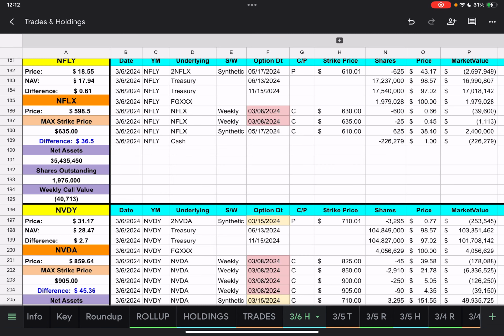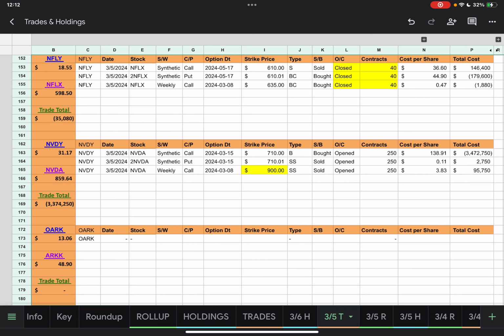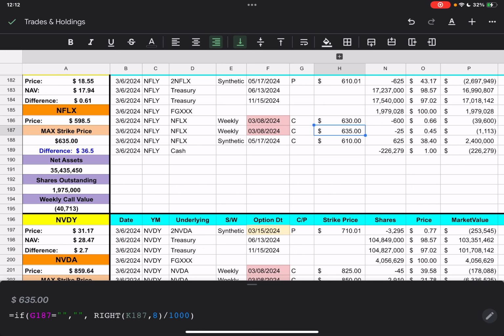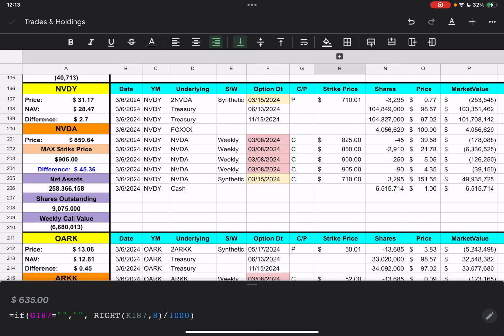So if we go back over here, all that happened was our number of shares reduced by 40, and it was that 635 strike price, this one. So that's the one that they reduced those from. But if we look at Netflix, it closed at $598.50. So that makes us, from the first strike price, about $31.50 away, and our second strike price about $36.50. And then I'm not going to look at synthetics because they're not even close to expiring.